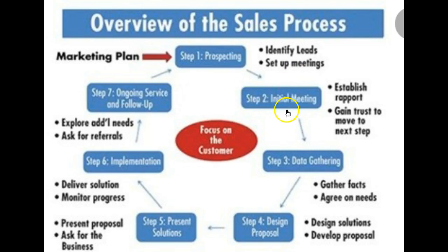So step number 2, let's talk about that for a second. It says here, initial meeting. Now we're talking mostly about email marketing, so an actual meeting is not what we're really talking about. It's about establishing rapport. It's about building a relationship with your potential customer. The second part of this is very, very important. You need to gain trust to be able to move to the next step.